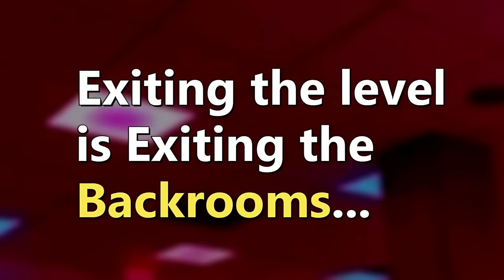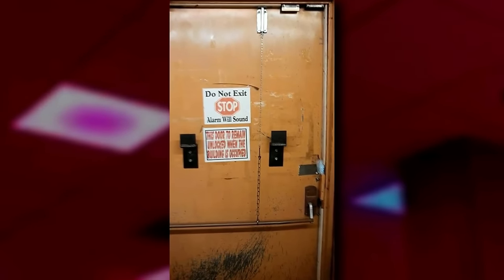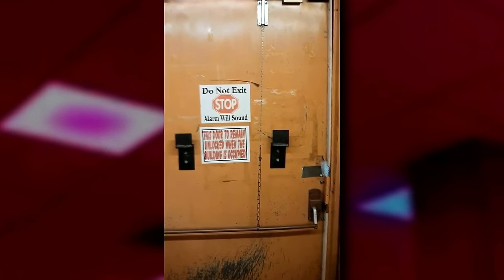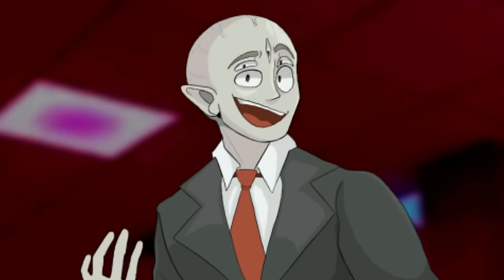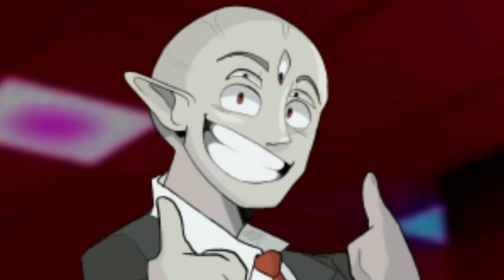To exit this level, you'll actually be exiting the backrooms. So you just gotta find a door labeled exit, and when you walk through that door, you'll be at the same place where you entered the backrooms from. Pretty cool. This might be one of my favorite theorized exits because it's literally so rare. I feel like it's kind of a myth in a way, you know? Pretty cool.